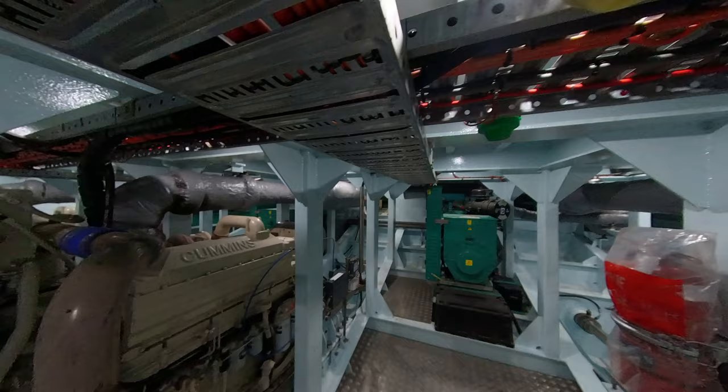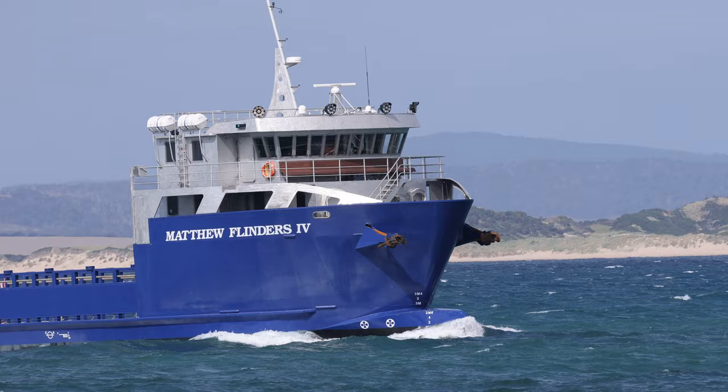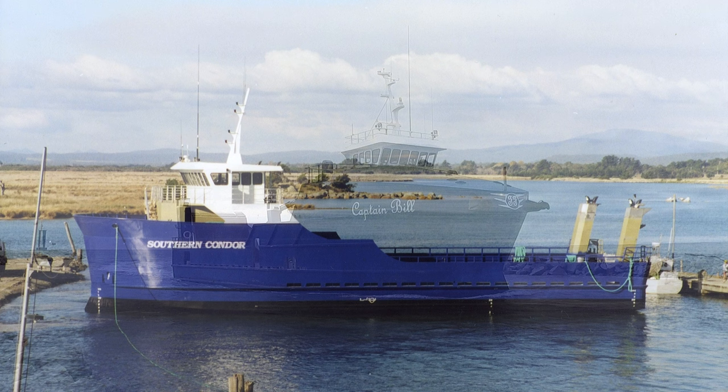So what would be the dimensions and weight of it now? Because it looks a lot taller than the other one. It's the same as the Captain Bill and the same as the Condor. Oh, right. It's different to the Matthew Flinders because it's got an extra story on the wheelhouse. But all much the same.